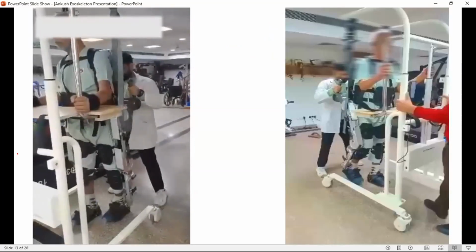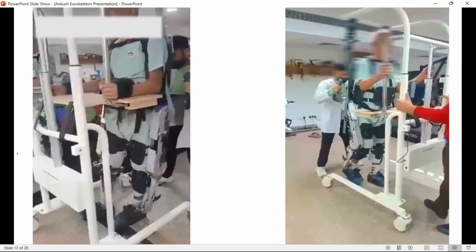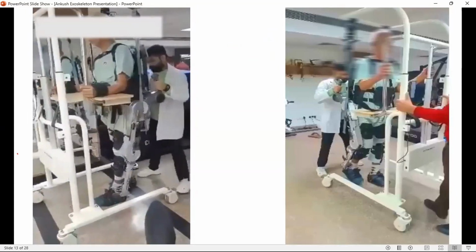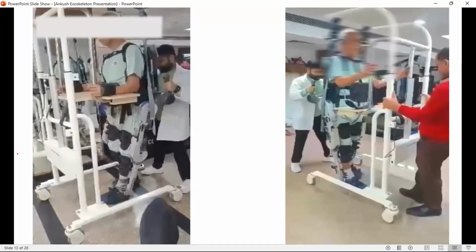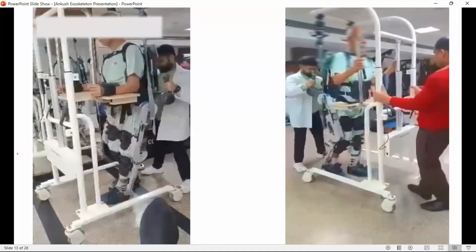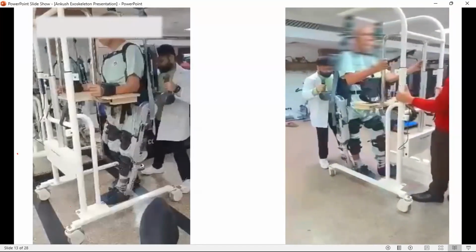The patient is with the suspension, and we're using the step-by-step mode. Basically, this is the walk forward mode. So the patient is walking either by the step-by-step mode or by the active initiation. That was actually the progression of the patient. We started with the step-by-step and the passive mode, and as the strength started recovering, we put the patient in the active mode.